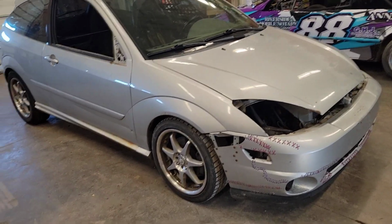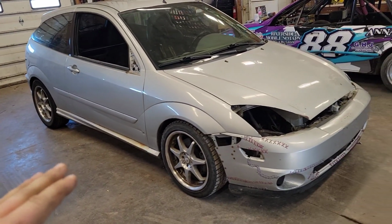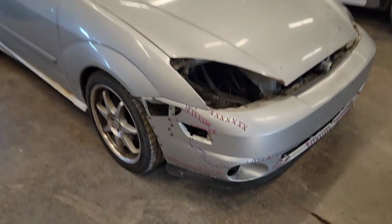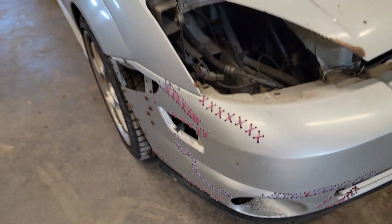Power steering was leaking everywhere. It had a fuel leak in the back. This was not a nice car, guys. So don't feel too bad that it's getting destroyed. Obviously, it has not been loved or taken care of the proper way in a long time.